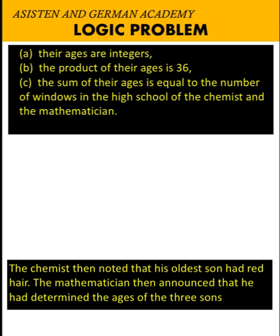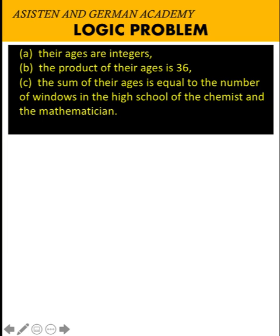Now let's solve this problem together. Let's begin with the given. Their ages are integers, and the product of their ages is 36, and the sum of their ages is equal to the number of windows in the high school of the chemist and the mathematician. The assumption here is, since both of them went to the same high school, they know the number of windows in their high school. Or at least, they have an idea of how big their school is. So they know if the number of windows is too large, then that cannot be the answer.